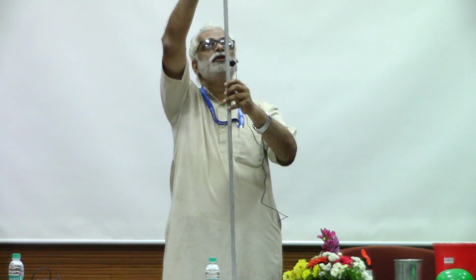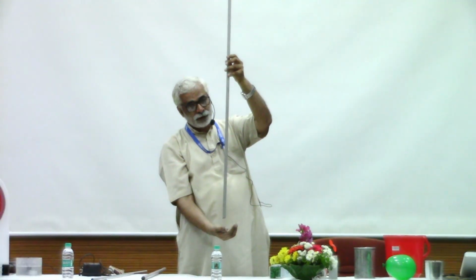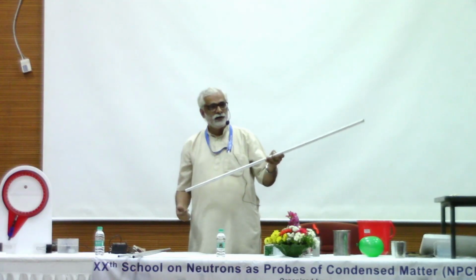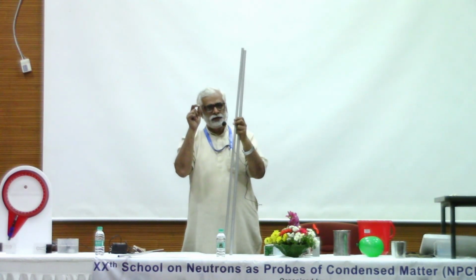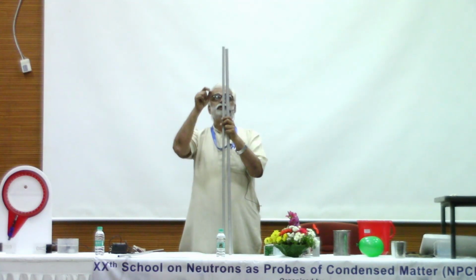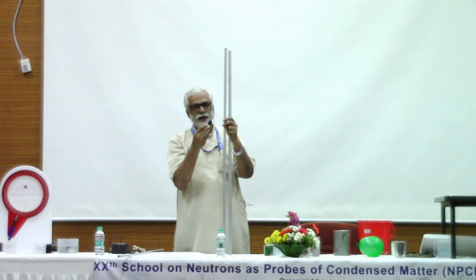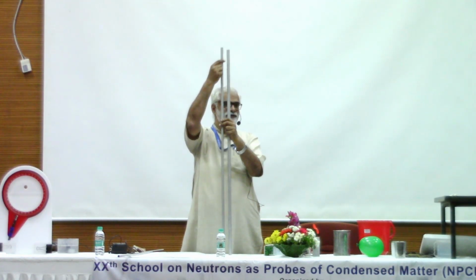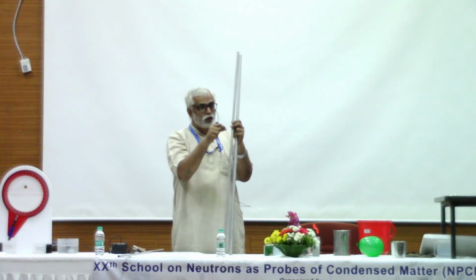Now, I have another tube of the same length, but this will take comparatively less time, and this will take even less time. Why? Because this is again based on Faraday's law and Lenz's law. When I drop it, because of gravity, it comes down, and there is a change in magnetic flux. When there is a change in magnetic flux, EMF is generated, and Lenz's law says it will oppose the original change.